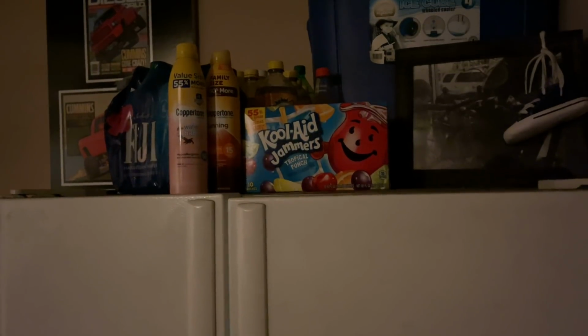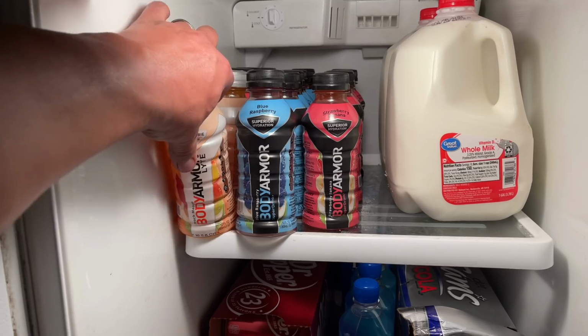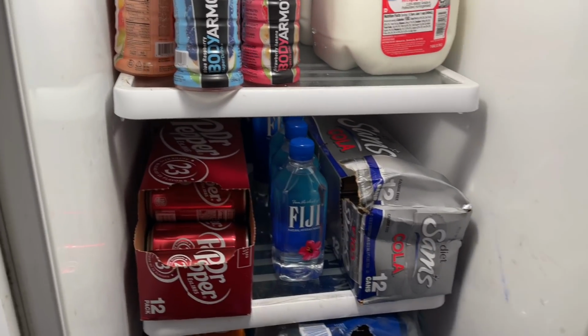Good morning. Let's get our keys and get going. Take a walk on the wild side. Grab a little early morning peach mango. Get going.